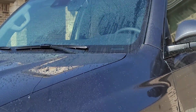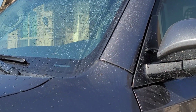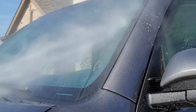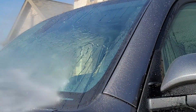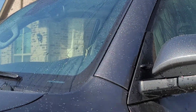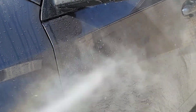We did a TS2 on the window, a 2-year window coating. Let me see if I can raise it up just a little bit. Nice. There you go. Beautiful. Everything looks like it's working properly. The paint is doing beautifully. Look at that, guys.